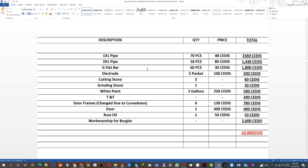Okay, so let's move to the other stage of phase two. Okay, so we are done with the burglar. As you can see the estimates on your screen, I bought a 1x1 pipe, 70 pieces, 2x1 pipe, 3/4 flat bar, electrode, cutting stone, grinding stone, white paint. Actually, the materials don't cost much. Depending on my burglar, I didn't make it a single burglar. I made it double. The bar was double for it to be thick and strong. I didn't make it a single bar. I made it a double bar.